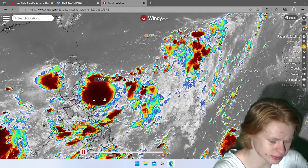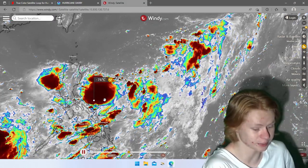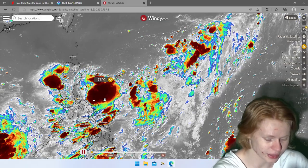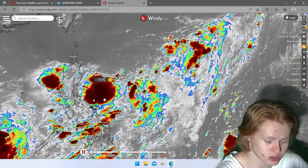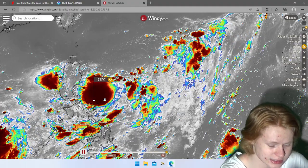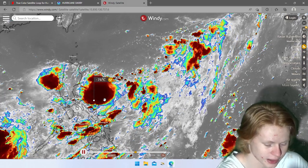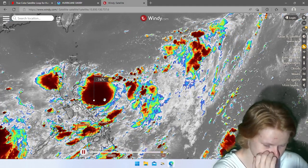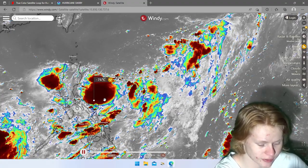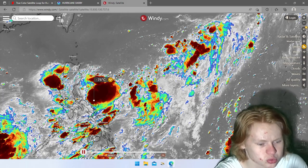Now the future of this system is starting to slowly become more certain. The GEFS, the GEPS, and the ECMWF ensemble guidance is in pretty good agreement that the system will track towards the north to northwest over the next 48 to 72 hours, maintaining intensity or slightly intensifying, and then towards mainland Japan. However, no matter what happens, rough seas are possible, and heavy rainfall and rip currents are most likely for parts of the coastal Philippines and southern Taiwan over the next 2 to 3 days. So this is really what we're looking at right here.